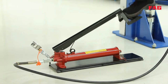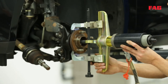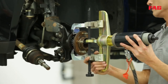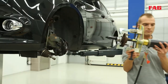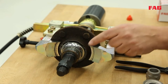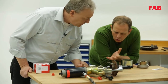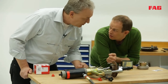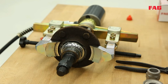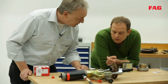And what's happening now? He's using the hydraulic cylinder to press the hub out of the bearing. In most cases, the inner race of the bearing will be stuck to the drive flange. So it gets pulled out too? Right. So the wheel bearing is totally destroyed and it's impossible to use it again? Correct. And the inner race has to be removed from the hub in a separate procedure. How do they do that? Tommy will show us on the workbench.